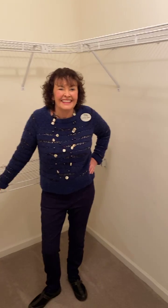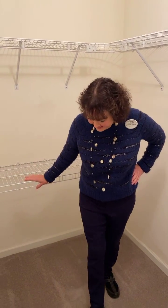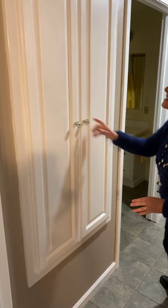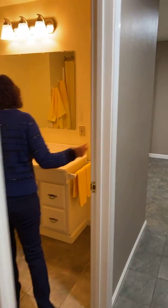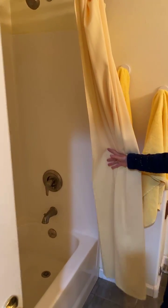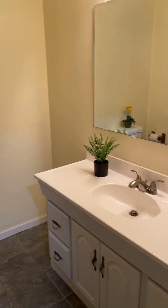Good size. Once again, you could lay down here and do your sit-ups if you needed a spot. All right, very nice size closet. Got the newer white doors, white trim with a darker fashionable colored paint color. Got a spot here for your linens and towels. And here's the full bath. We've got a fiberglass unit with a tub and a shower. And you have room here for a hamper and some other things if you needed to bring into the bathroom.